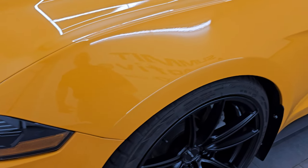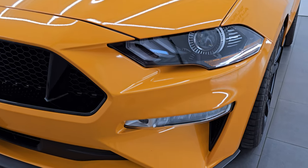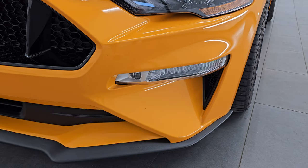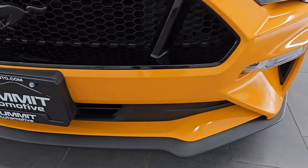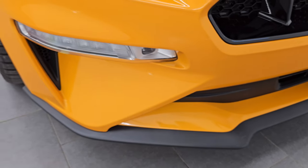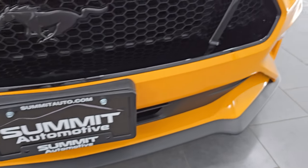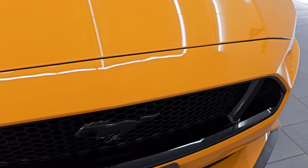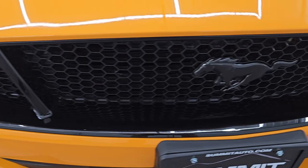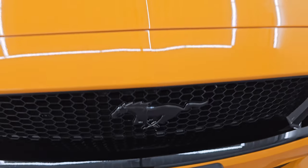Front fender is in excellent condition. I didn't see any dents or dings in there. It does have the HID headlamps, LED running lights, and the LED fog lamps. I'm gonna turn all those on at the end of the video so you can see just how bright they are. That front bumper and lower valence are in fantastic condition. I didn't see any dents, dings, scuffs, scrapes, rock chips, anything. It's in really nice shape. You get the blacked out gloss black grille with the blacked out Mustang on there.